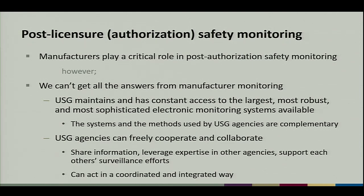So manufacturers play a critical role in post-authorization safety monitoring. However, we can't get all the answers from manufacturing monitoring. The U.S. government maintains and has constant access to the largest, most robust, and most sophisticated electronic monitoring systems available. And the systems and methods that we use are complementary. Government agencies can freely cooperate and collaborate, share information, leverage expertise in other agencies, and support each other's surveillance efforts, and can really act in a coordinated and integrated way. Next slide.